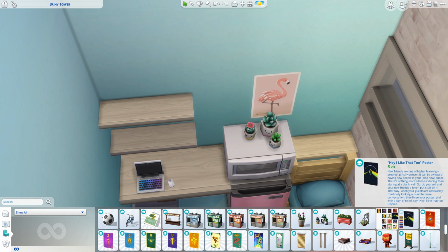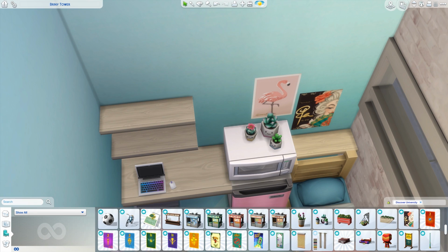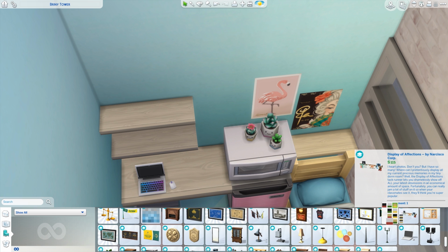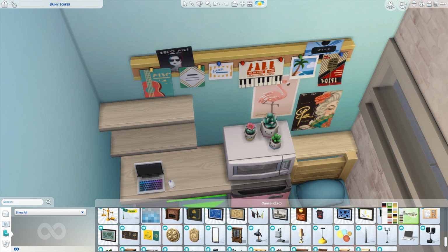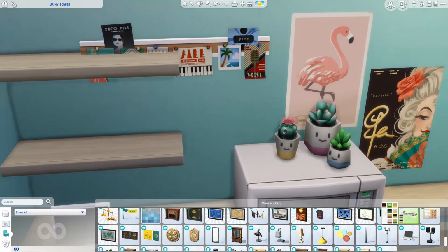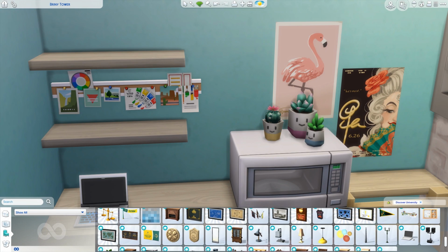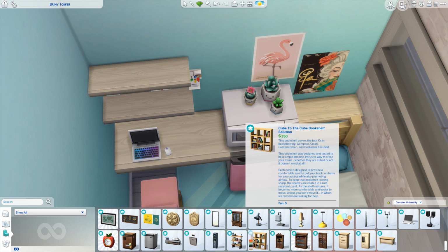I also end up adding the pansexual pride flag because I think it's really cool that works so well with the university pack. And it's very realistic to me to have a lot of those pride items in dorm rooms because you're finally in a space where you can really express who you are and explore that a little bit more. So I wanted to include that in here as well.